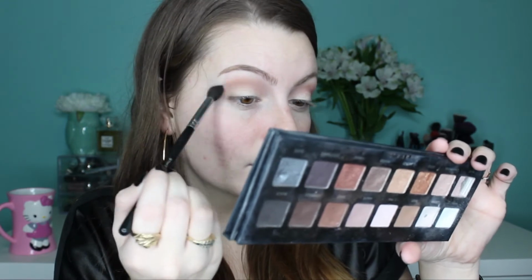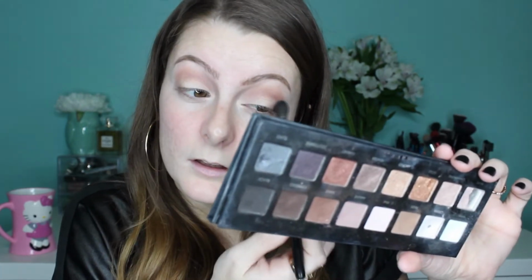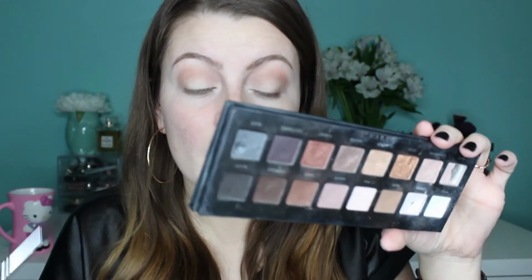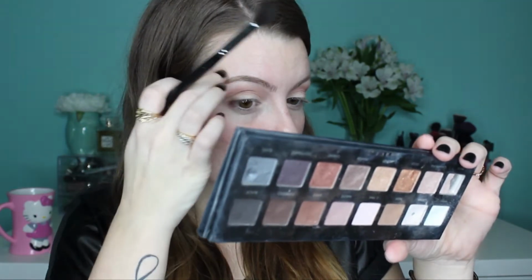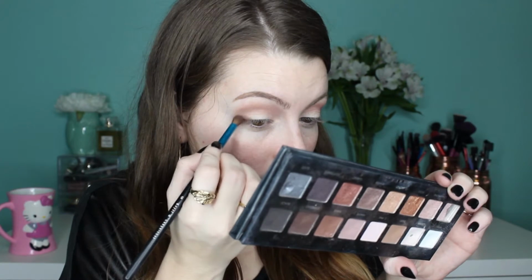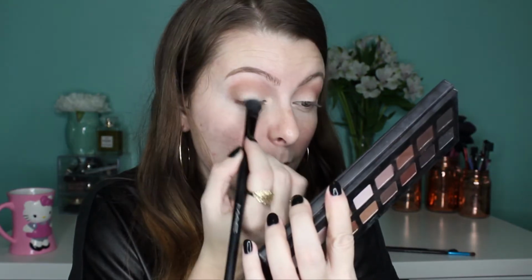This is kind of just a neutral eye. I don't know what's happening. I don't know if I'm going to do liner. Kind of feel like it, kind of don't. Taking Sable now. I don't think I'm going to use any other palette. What else?